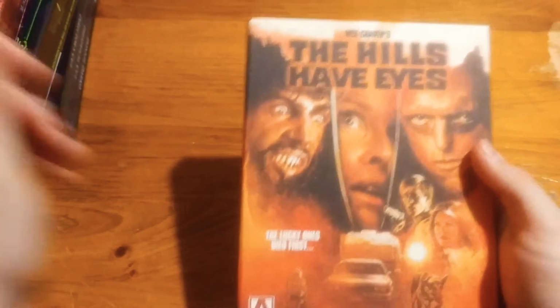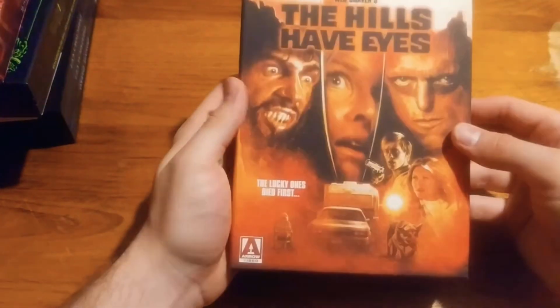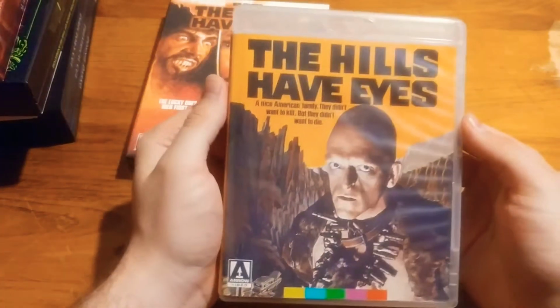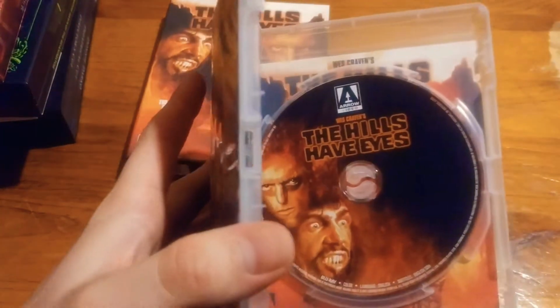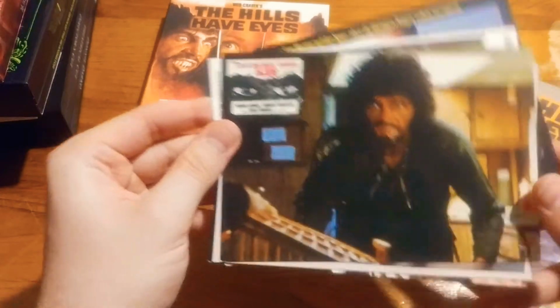And then another one from Wes Craven, The Hills Have Eyes, which is definitely more horror than Last House on the Left. And it's really great too. Probably in my top 3 of Craven's movies. I really love The Hills Have Eyes. It's also from the 70s, but it feels definitely more like the 80s, because it's late 70s. Then I got a variety of lobby cards, because they're all in different languages.